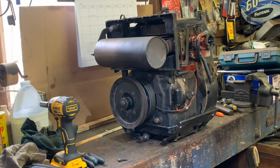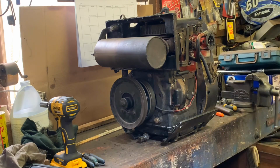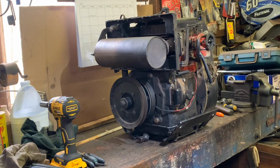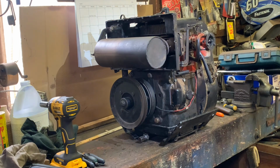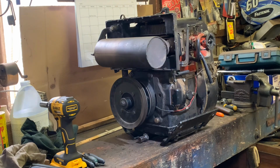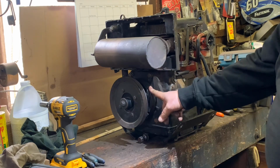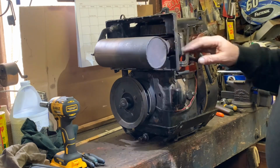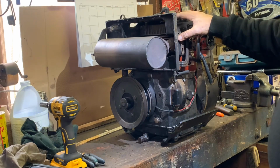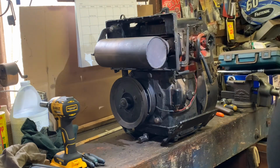All right, we're kind of getting complete here on this Kohler K241. Made a lot of good progress here today. My studio light's getting dim, so I guess I can't show you in great detail. So we've got the pulley on here, we've got the magnet for the clutch, the muffler's on, most or all of the tin work until we get it to the tractor. There's more that goes on the front here, I believe.